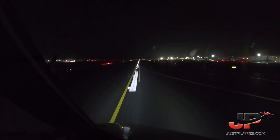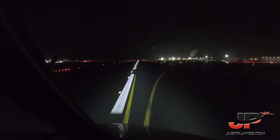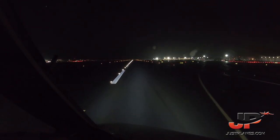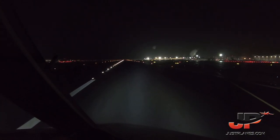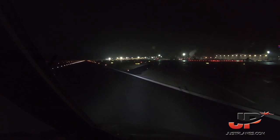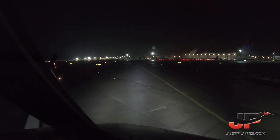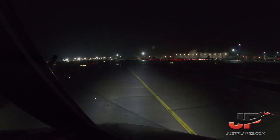All the lights are off. Just ask him, can we take this turn? He said to the right. Golf 017, vacating to the right. Thank you. Contact apron 121.855. 121.855, Golf 017, good day.